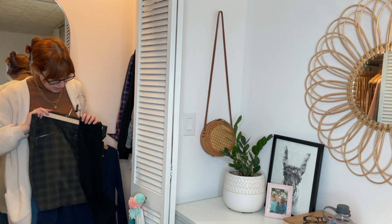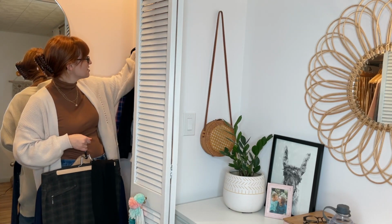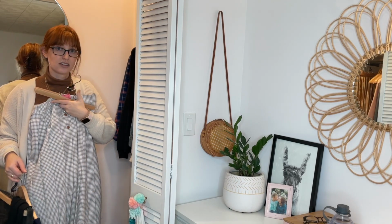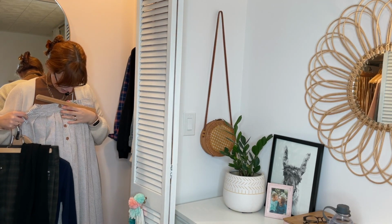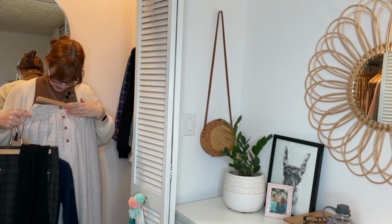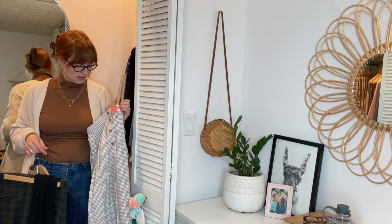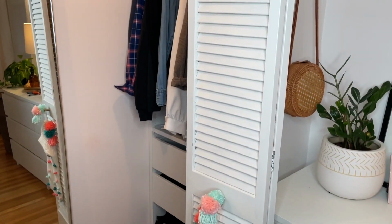I have this plaid green skirt and I just bought this vintage pleated skirt from Salvation Army. It still has a tag. $5. And I just loved it because of the buttons and this kind of windowpane pattern, but I haven't actually tried it on. So let's do that in the course of this video. I feel like I need to move you closer.